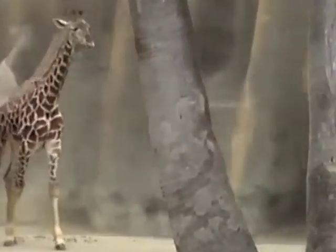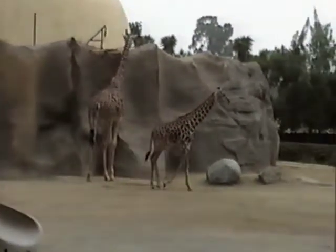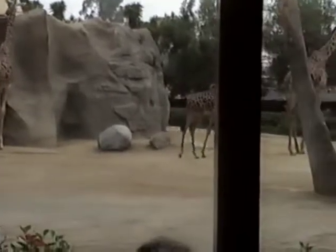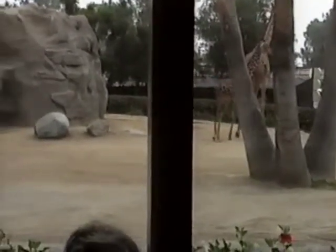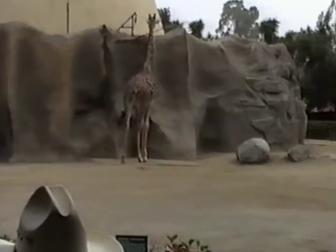Let's get down there and we'll stop and take a look. Mom's name is Abby. She's about 6 years of age. When Abby gave birth to Diamond, like most giraffes do, she gave birth standing up. This means a baby giraffe has a 6-foot drop right to the ground. When this happens, the umbilical cord breaks and the baby giraffe starts to breathe, so it actually helps him out.